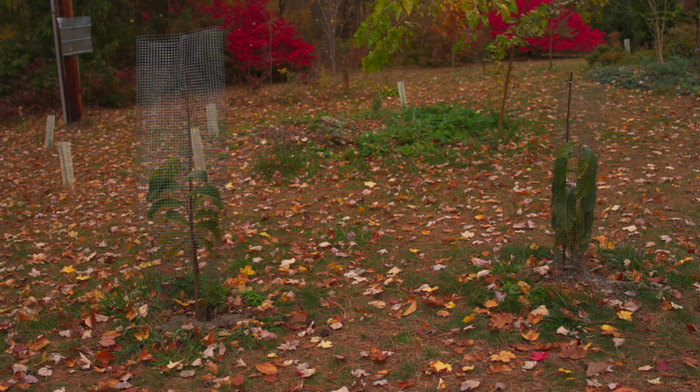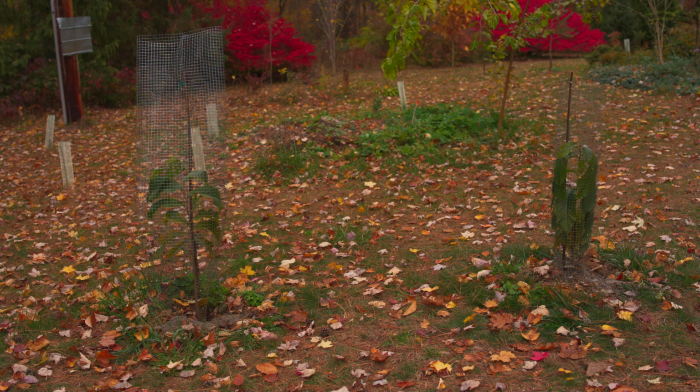I planted these 2 right beside the house in the spot where I removed a Colorado blue spruce. And these are just doing incredibly well. I've never seen such incredibly fast growth on newly planted trees that were planted in the middle of the summer. And as you can see, they are still going.